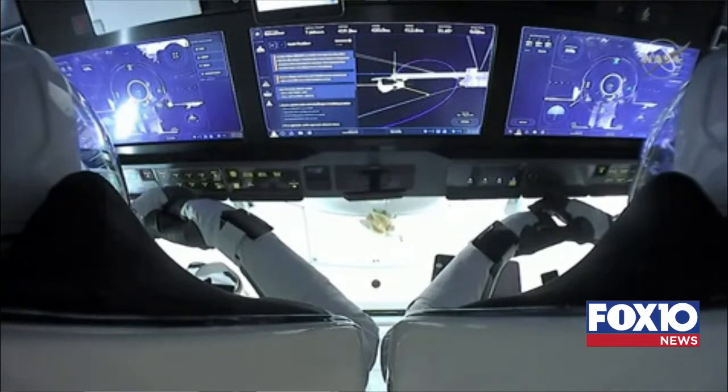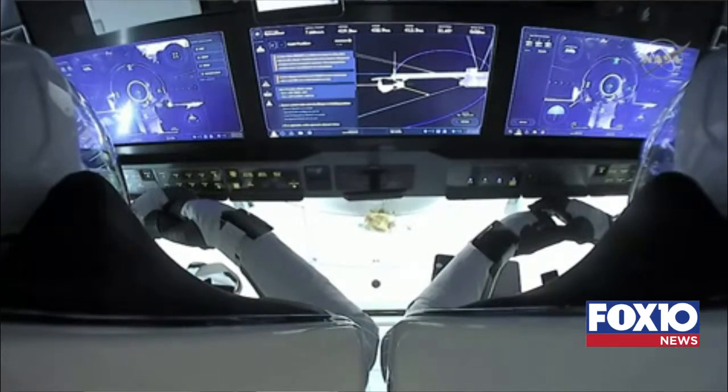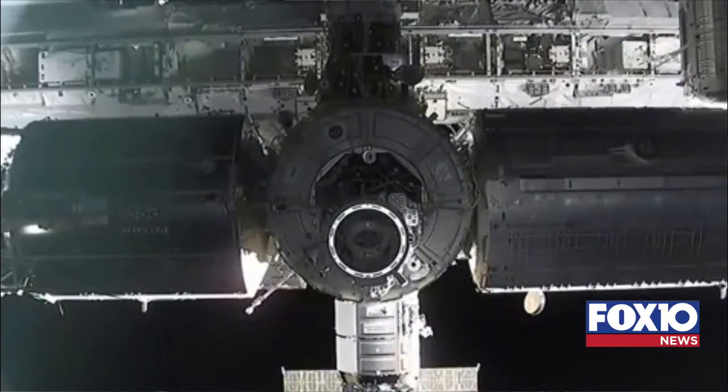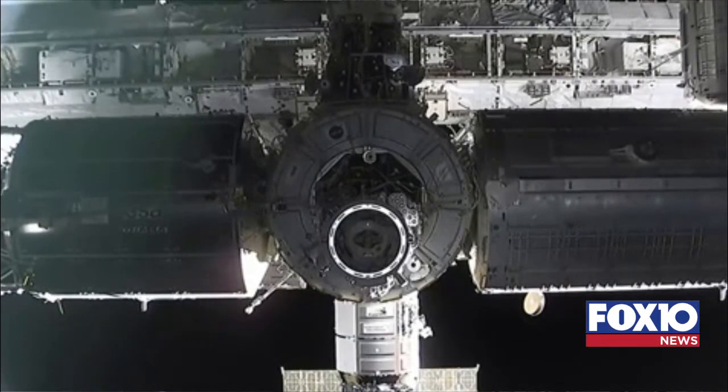We're looking for 12 hooks, two different gangs of six, to firmly secure Dragon to the International Space Station. That entire process from contact to hard capture can take about 13 minutes. We'll be standing by the entire time to make sure all of that goes smoothly, but everything looking good right now for Crew Dragon, still holding about 20 meters away from the International Space Station.